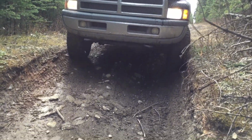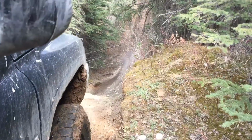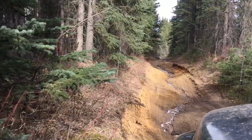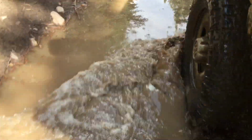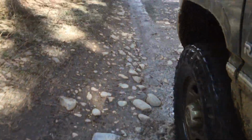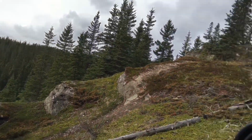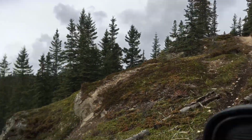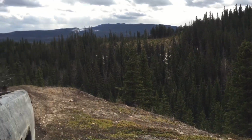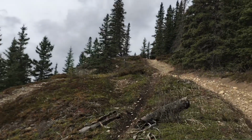A bit of a tight squeeze, but I think we can do it here. Cool little trail. It's a bit steep, a bit narrow. We're right on a ridge here. But we should make it okay. We gotta head up there.